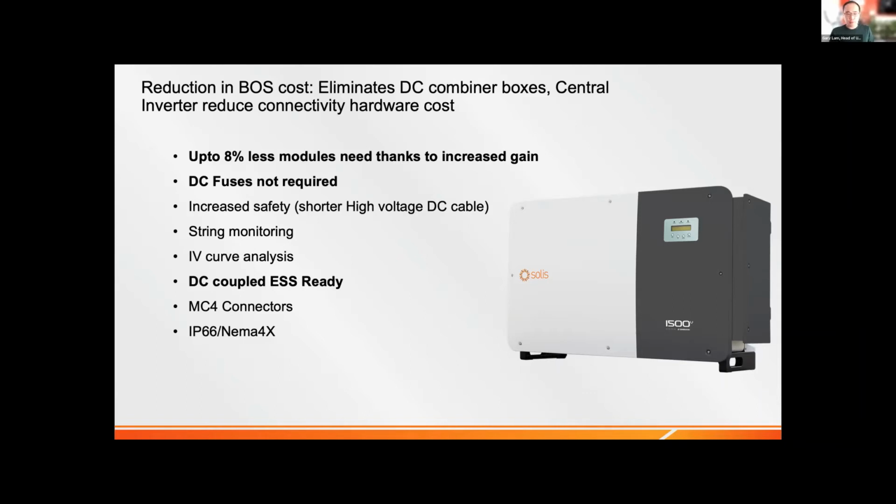We have built-in string monitoring. With a traditional single MPPT device, it is very hard to build in string monitoring because the system is just not set up to do that. With our technology, we use multi-MPPT. Each MPPT monitors only the 2 strings that are plugged in. From the string monitoring feature, we extend that to enable IV curve analysis.